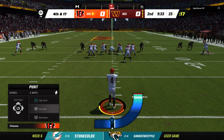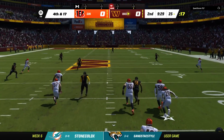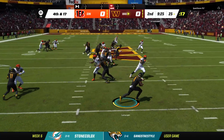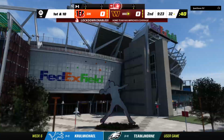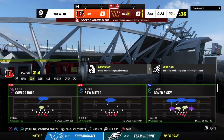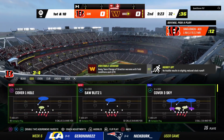Blake Gillikin on to punt now on fourth down. Yeah, last week in the loss, five punts as he gets this one away. That's taken on the 25. Call that a 46-yard punt with a net of 40 on the 6-yard return. And it will be Washington football now with a first and 10.